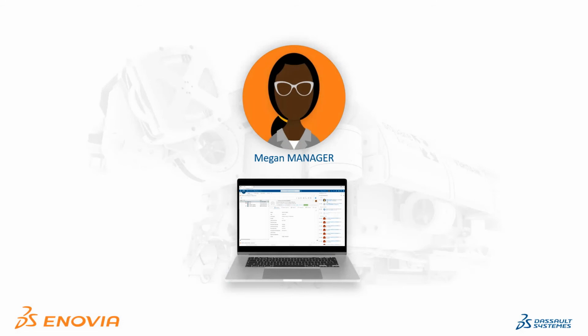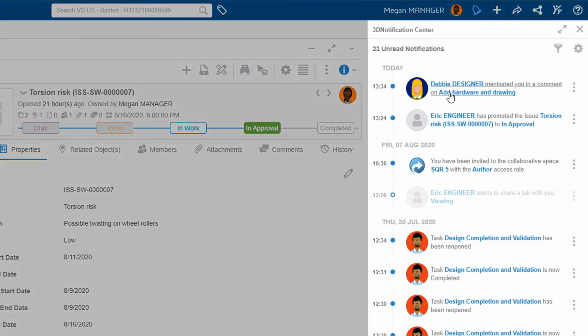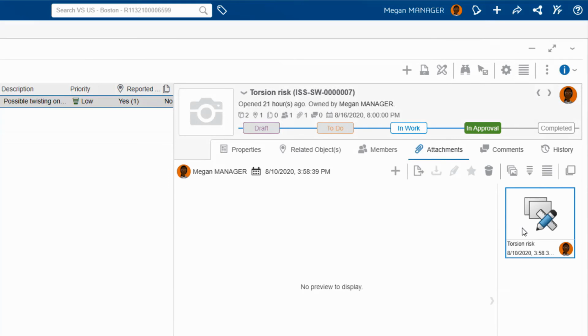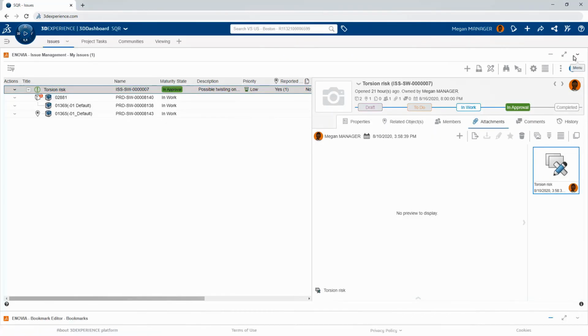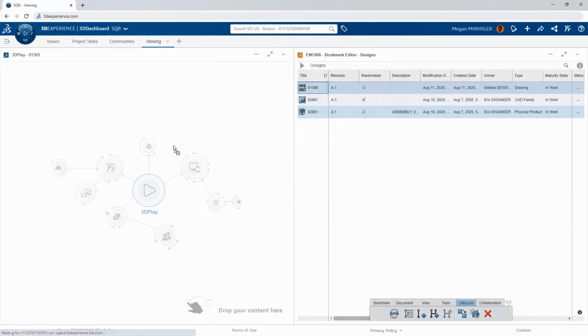Now back to Megan. One way she keeps up to date with her team is through her notifications panel. Anytime there's a status change, an update or comment to anything she's involved with, it shows up here. First, she checks on the issue she assigned to Eric. Her original 3D markup automatically shows the latest design changes. Everything looks good, so she marks the issue as completed. Issue management on the 3D Experience platform turns out to be a great way for Megan's company to log the history of problem reports and change requests, a must for their highly regulated industry.